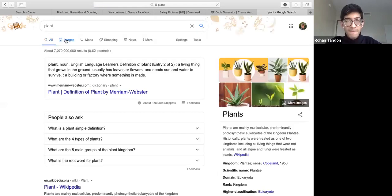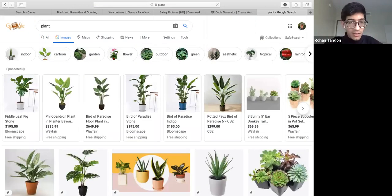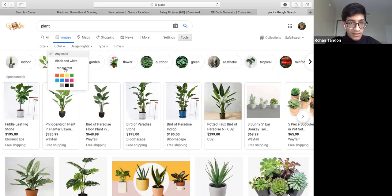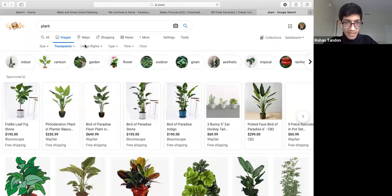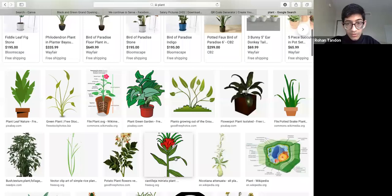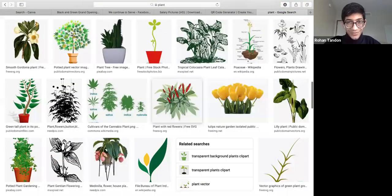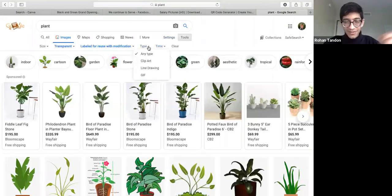Click on images. And you can fine tune your search preferences. It's kind of good to know. Let's go on color, and I click on transparent. So it's going to have a transparent background to it. And I want to go to usage rights and have reuse with modification, so I can reuse it for my own purposes. I did not know of all those cool images. Yeah, it really lets you fine tune your search. You can search for type or whenever it was posted. Let's go back to it.